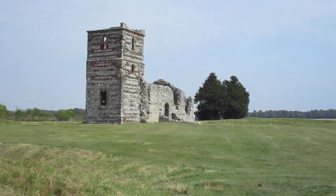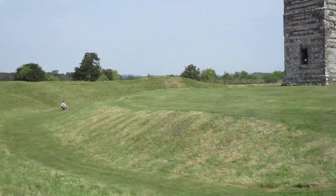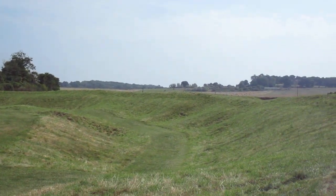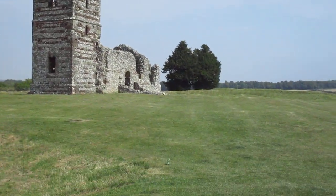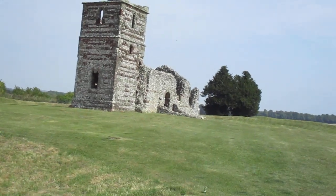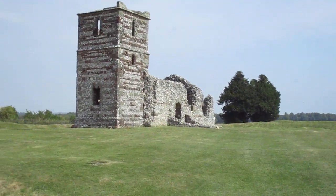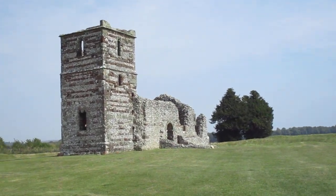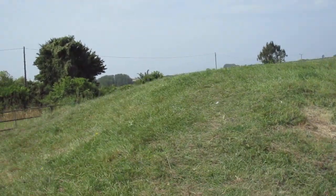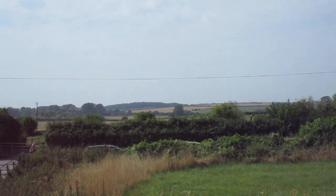So as we walk towards the church, we come across the earthworks we can see here. There's quite a substantial henge that we can see there surrounding the church. There are in fact 4 henges in this area, all constructed between 2000 and 2500 BC. And if we look, we can go up here. We can see the lanes surrounding the site.